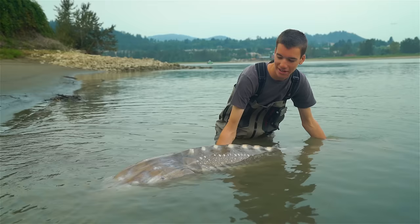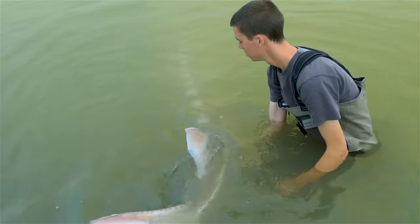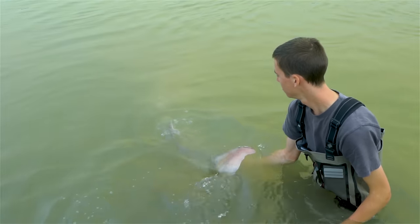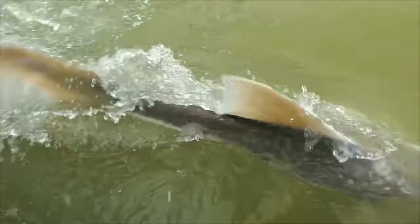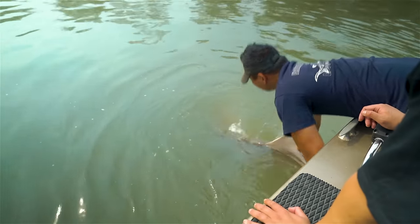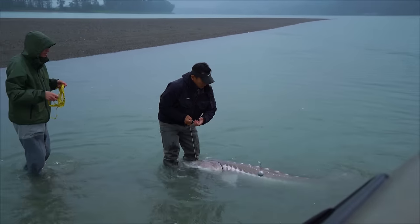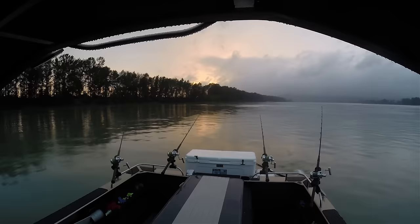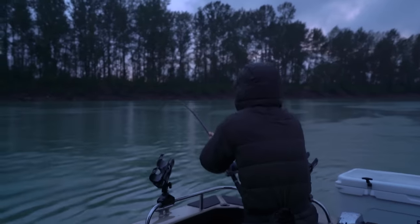So here we have the biggest fish of the trip so far. Whoa. Yes! Don't know what to say. See you, mate. Good job, buddy. I think this is 26 now. Average of 7 feet. Can't complain.